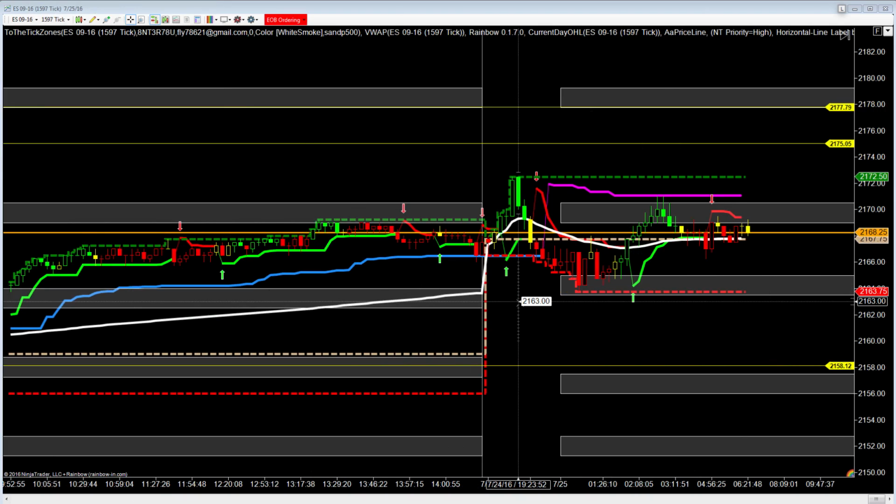Let's take a look at the market for the next 3 to 5 minutes. We're going to give you targets to the upside, targets to the downside, possible areas of consolidation, and then we'll take a look at market profile so we can keep an eye on the big picture for today.